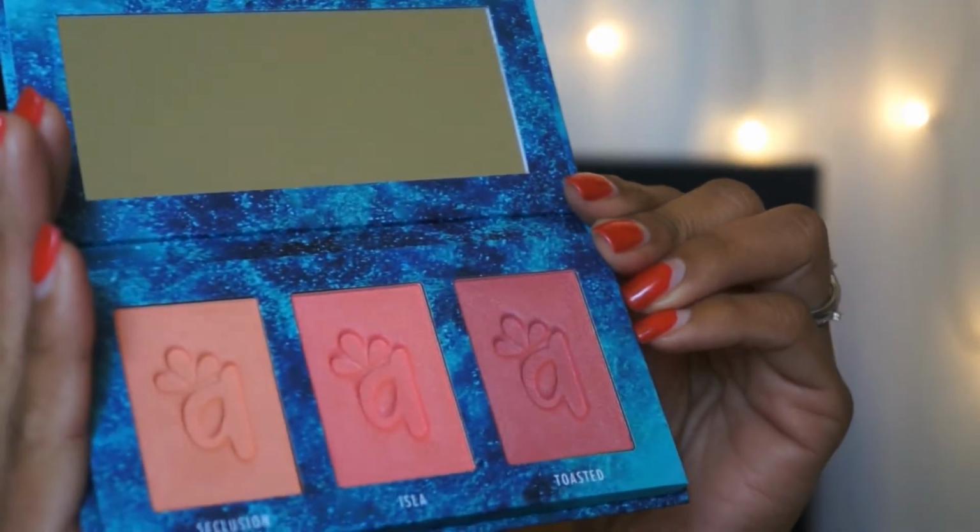And the Alamar Cosmetics Colorete Blush Trio is formulated to glide effortlessly over your cheeks. This buttery, smooth, highly pigmented, and completely vegan formula delivers a sun-kissed flush without the damage of the sun rays. And this one retails for $22. And when you open it up, you do get a mirror on the inside, which is actually very, very pretty.